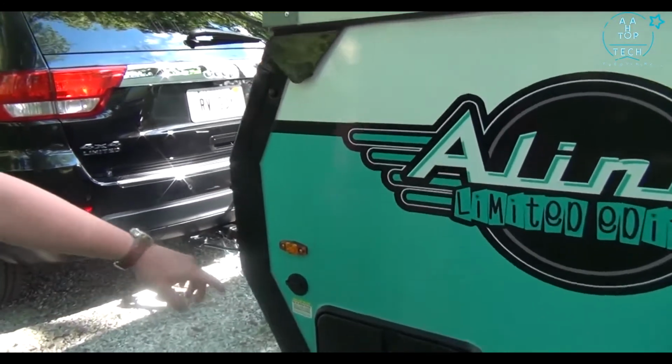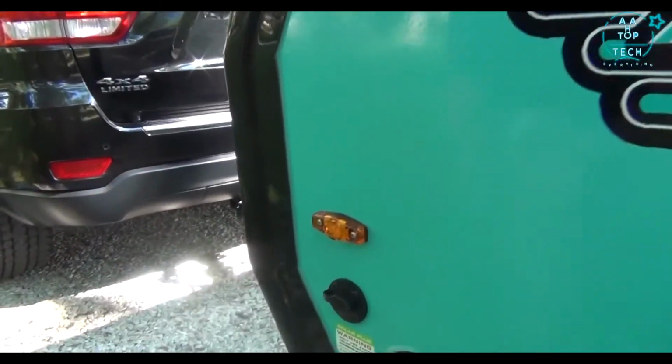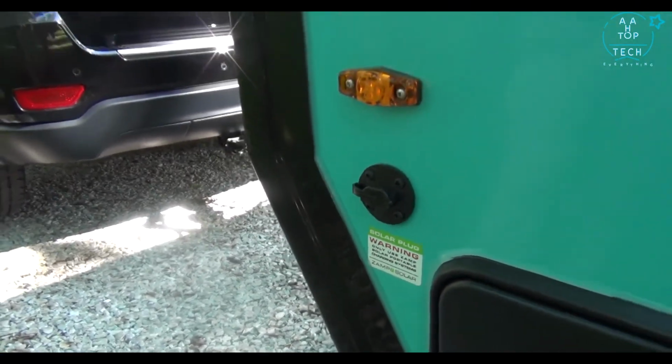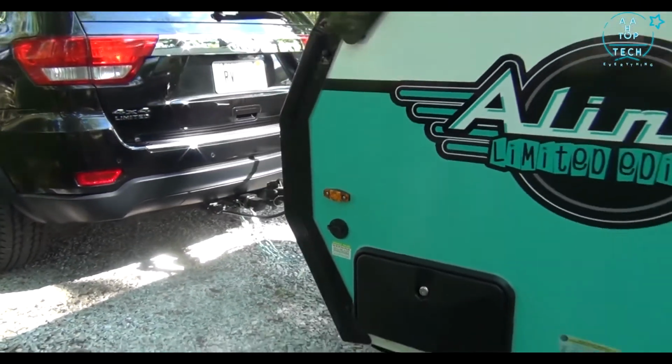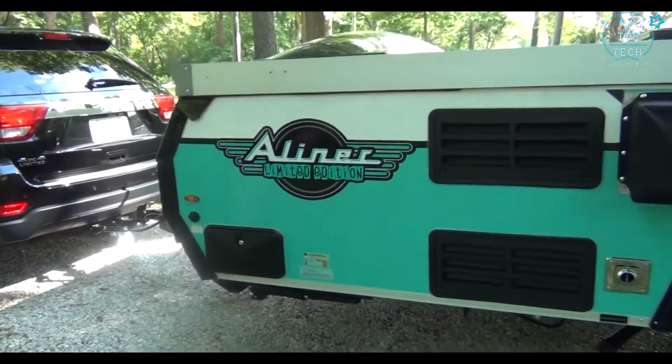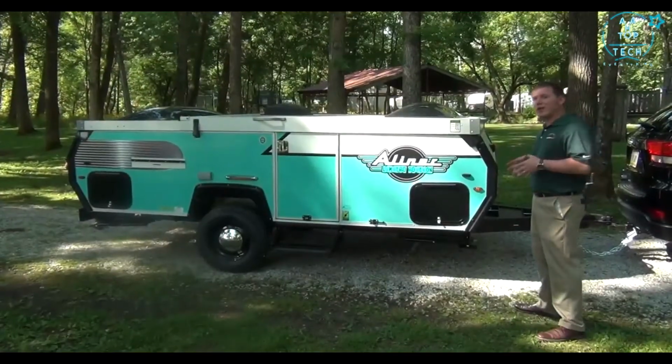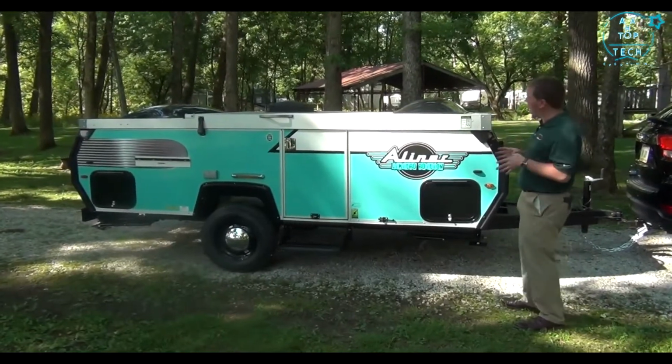Also, they include a ZAMP solar hookup there. If you're the type of person that likes to go a little bit off the grid and get out and really use the 12 volts of your battery power, there are solar panels available that plug into here that'll keep your battery charged up.